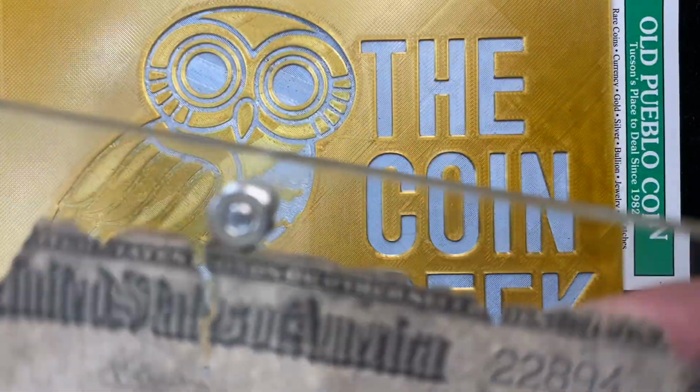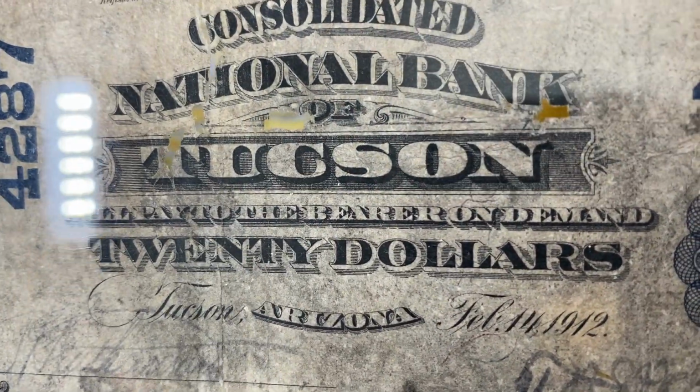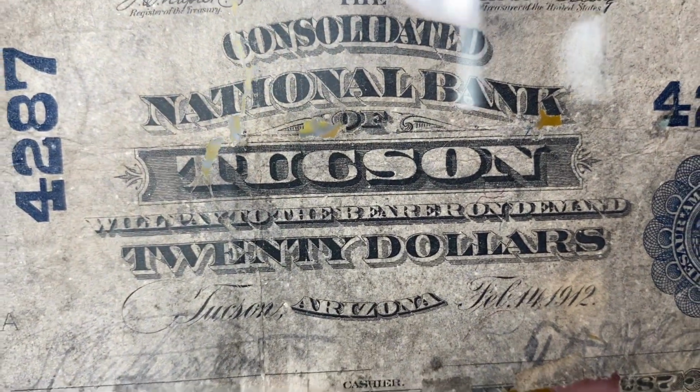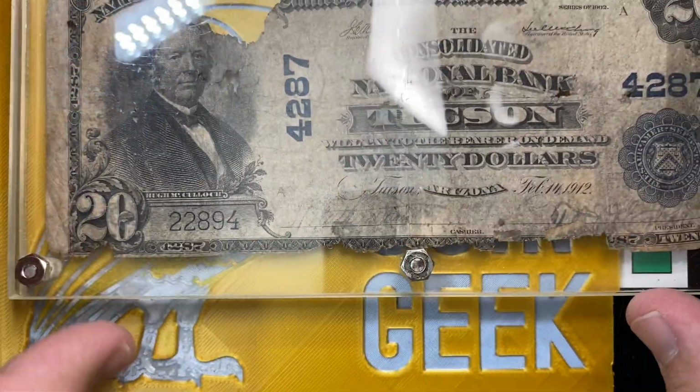the national banknote scene. For those of you who don't know, you can get banknotes from your local area, and it'll have the name of a bank, and the name of the state and the city, and then a charter number on there. And we're going to go through a bunch of that stuff right now.